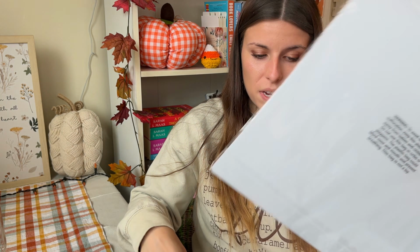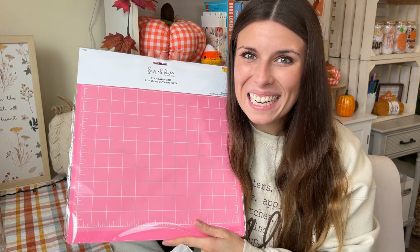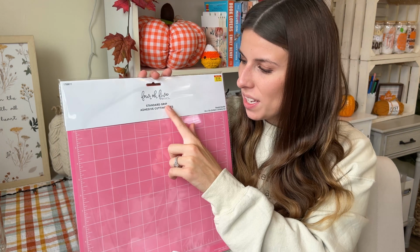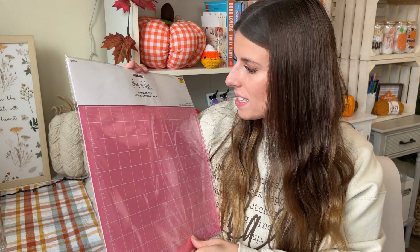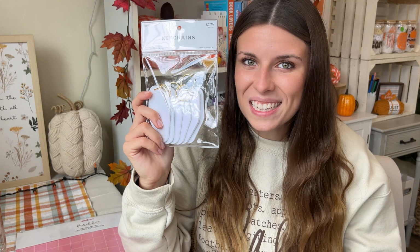The other things I picked up, I've been in need of some more Cricut mats, and I got these. They're pink. I'm super excited for this. I've never tried this brand. It's 405 Basics. I couldn't resist since they were pink. I went ahead and picked these up. So I got those. And then the other thing I ended up getting were these keychains. Excited to make some Halloween fall designs on these. There's actually a good bit that we need to get done today, but let's go ahead and start getting to work.